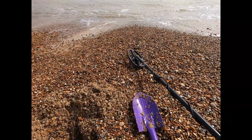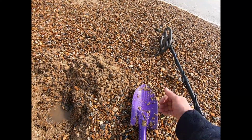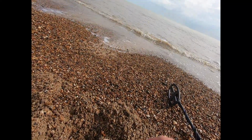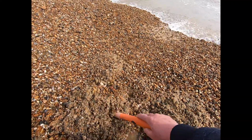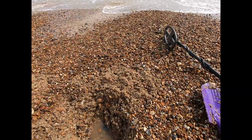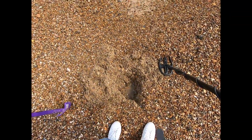See if that's got it. Yeah, I did get into the ground, and on the sand scoop, all this bottom bit here is all bent back. It's going to snap along there, so I had to not use that really today. That was the spade. Still in the hole, guys. Let's dig it out. Well, I've got it out.